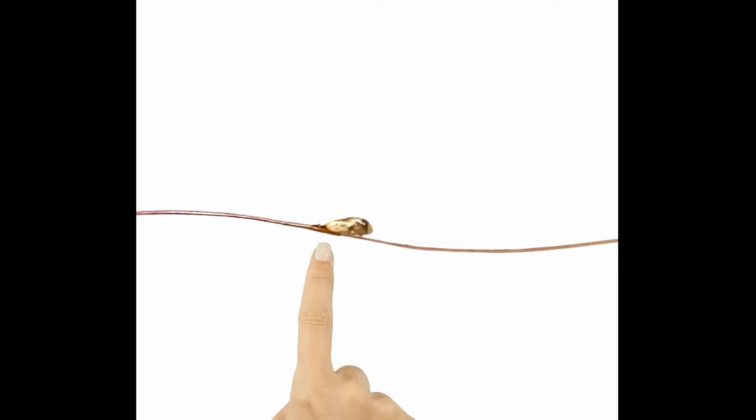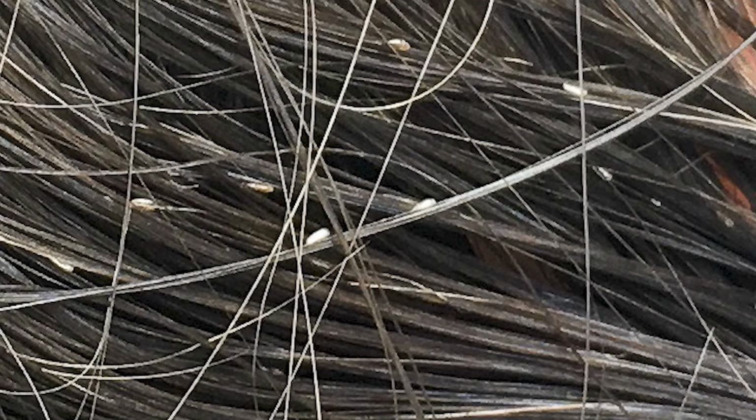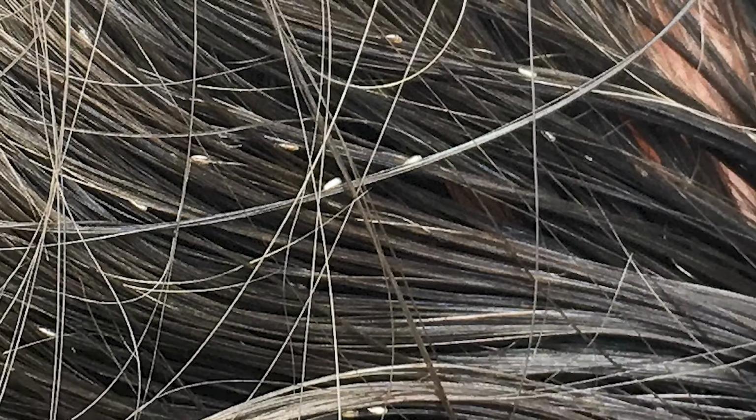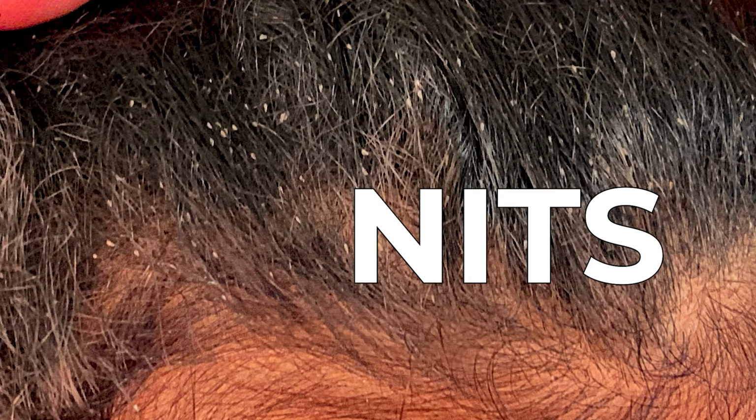Now, after they get to be this really dark color, then they hatch, which means that they come out of the egg. And what you're left with is an egg shell. This is what you're going to see that looks white in dark hair. This is just a leftover shell, after the bug has already left. And these white shells left in the hair are what people typically call nits.